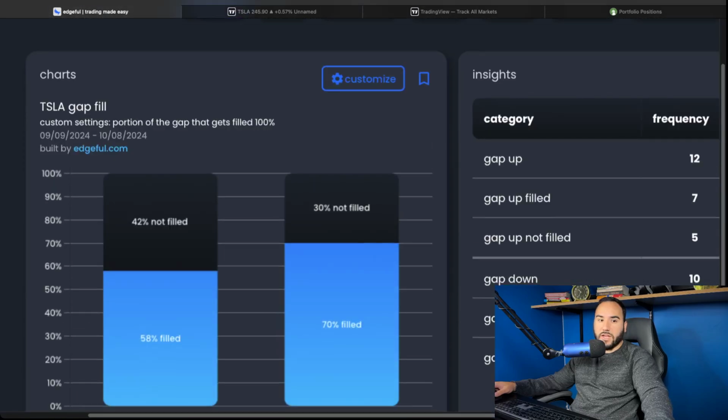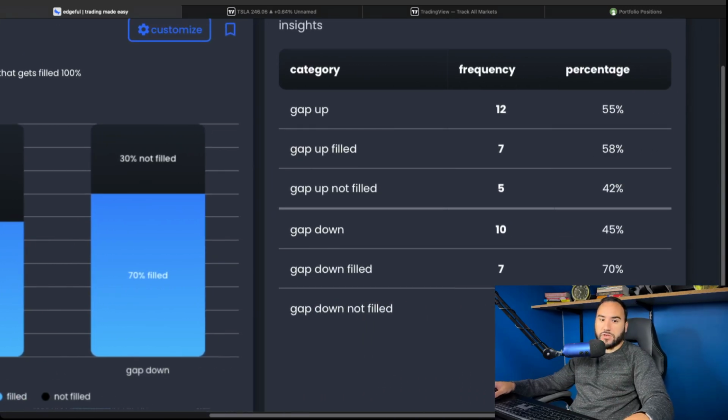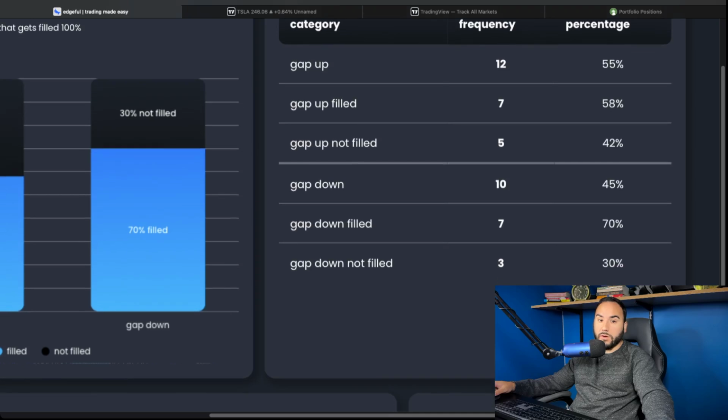So essentially, guys, what this shows us is you can see the two bars right here. We have gap up on the left, gap down on the right. So essentially, and you can see above my head even more numbers here, this gives us the insight over the last month how many times Tesla has gapped up, how many times Tesla stock has gapped down. So it's gapped up 55% of the time, and it's gapped down 45% of the time.